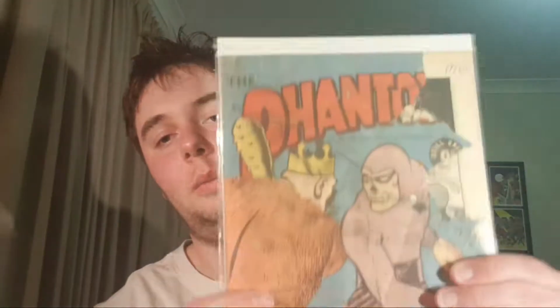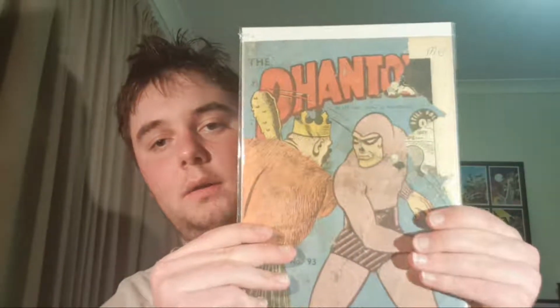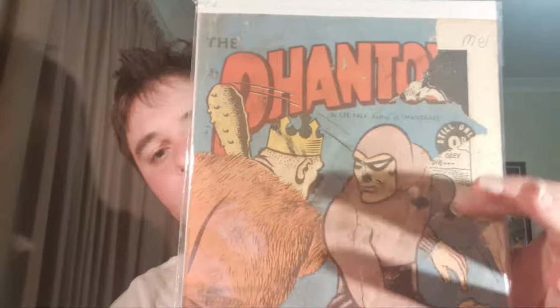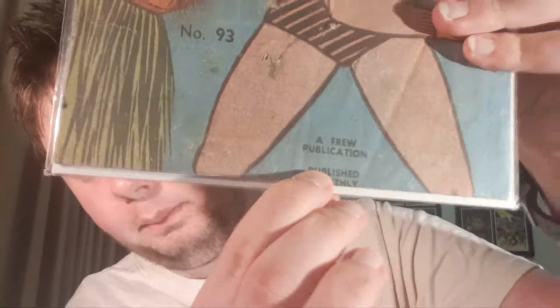Okay, so the book I showed you before is an original copy of the Phantom number 93. Now I got this comic, I think this year or last year. Unfortunately, it's torn a little bit. It was published monthly. Just so if you can see it.